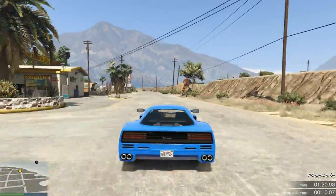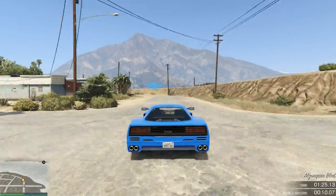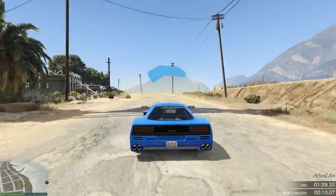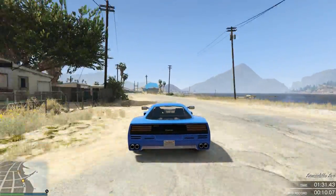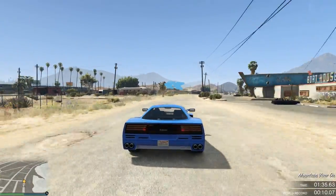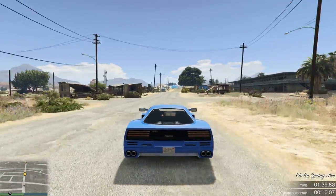Almost lost it there. So I think I went quicker through the turn that time than I did the first time, and it kept through here. Yes, a little dancing around, but we're gonna have to lift. Gonna have to lift here and brake quite a bit. Alright, that was pretty good though.